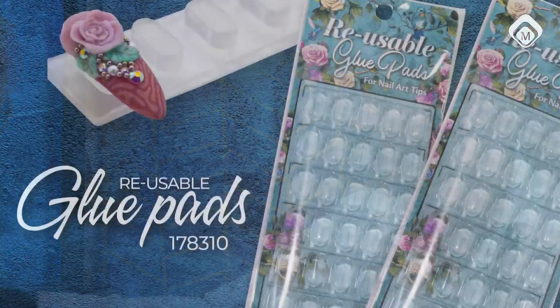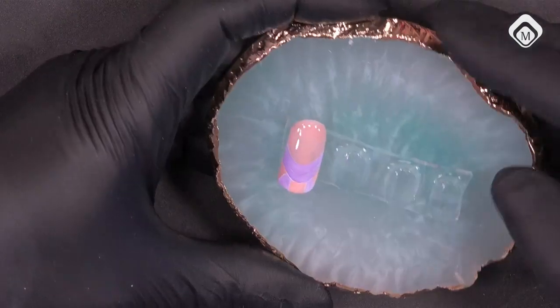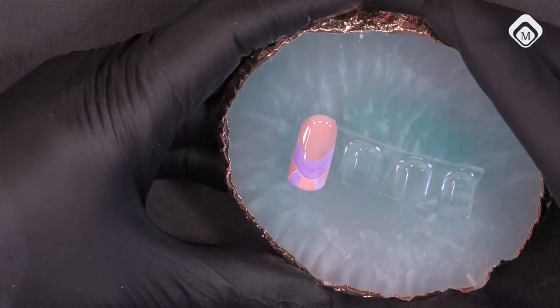Then you can use them again and again and again to display your color pops on your bottles, as I've done, so that it's easy for your clients to recognize, and for yourself to recognize, the gel polishes that you want to use, but also to display your nail art, for instance, on this little beautiful turquoise thingy.